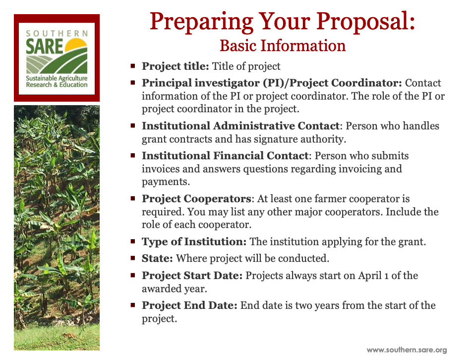A project cooperator is a person involved in research, project planning, data collection, outreach, or other aspects of the grant project. The additional cooperator can be another farmer, a cooperative extension agent, an NRCS specialist, a researcher, or an NGO representative.